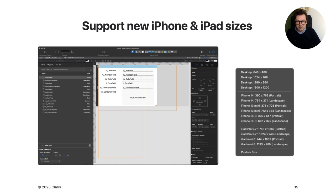We've also made a quick update to the stencil that you can use when creating new layouts in FileMaker Pro. We haven't modified this for quite a few years, so we thought it would be good to actually do it now. We've added the sizes for the new iPhones, as well as sizes for the new iPad Pros and iPad Mini, just to make your life easier when creating apps for FileMaker Go.